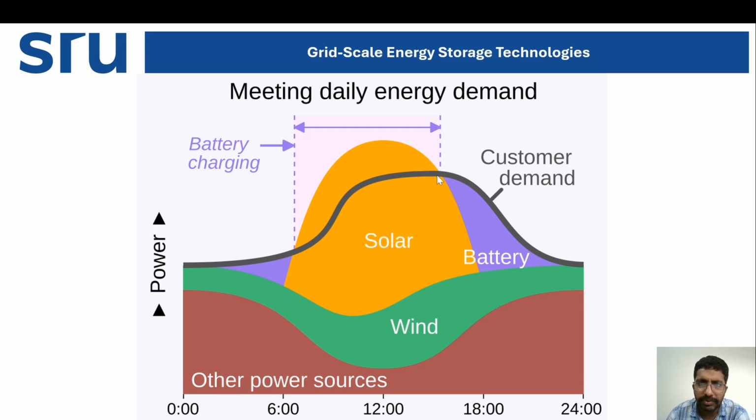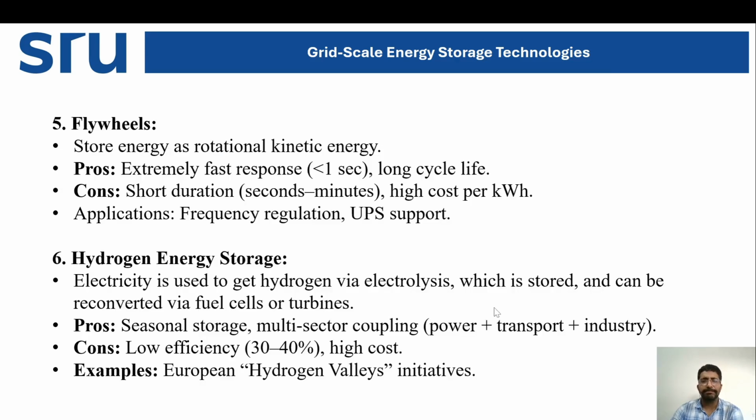As soon as this is falling, whatever solar is available will be used to supply the load, and the remaining will be provided by the battery which was charged during this phase. So like that, a proper daily power demand can be managed. Meeting daily energy demand can be maintained. So this is the role of battery based energy storage for a grid scale.